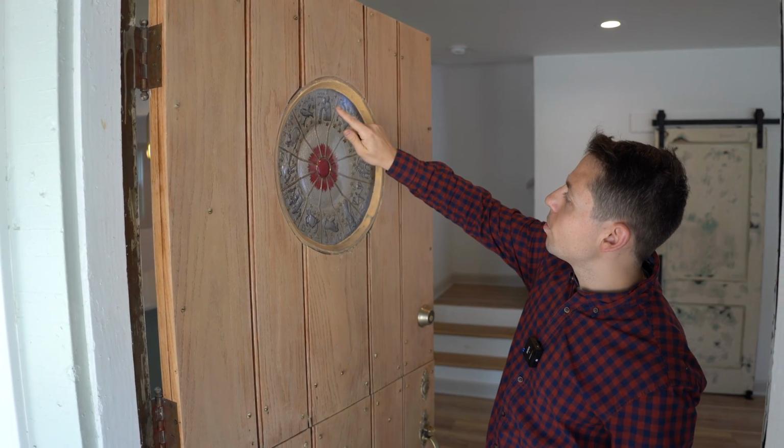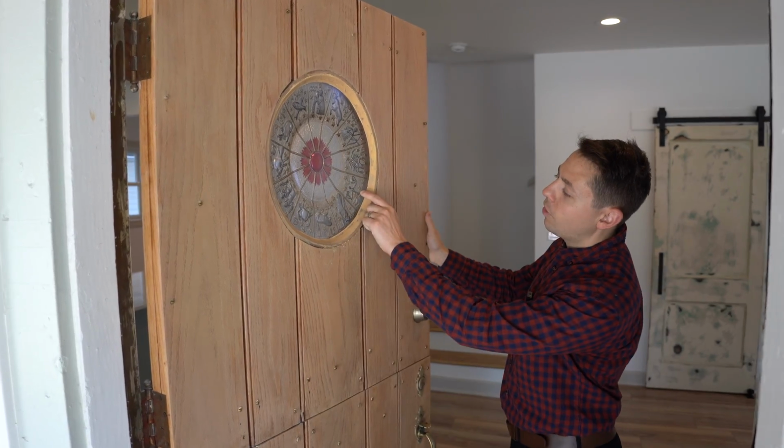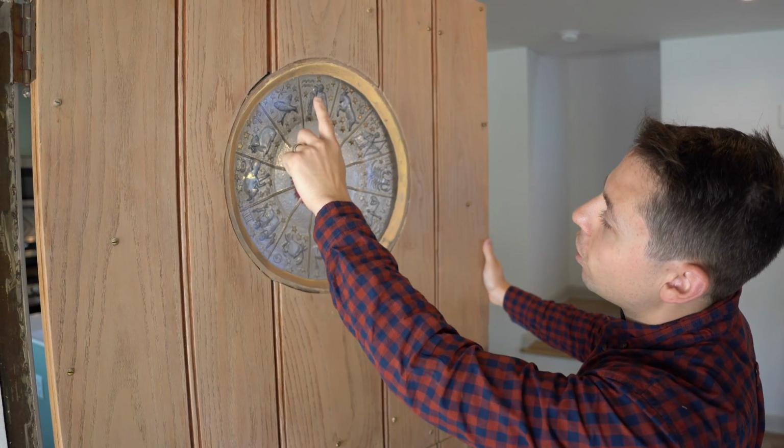So each of these represent the different symbols of astrology. Here you have Libra, weighing sins and forgiveness. You have your Cancer. You have your Virgo.